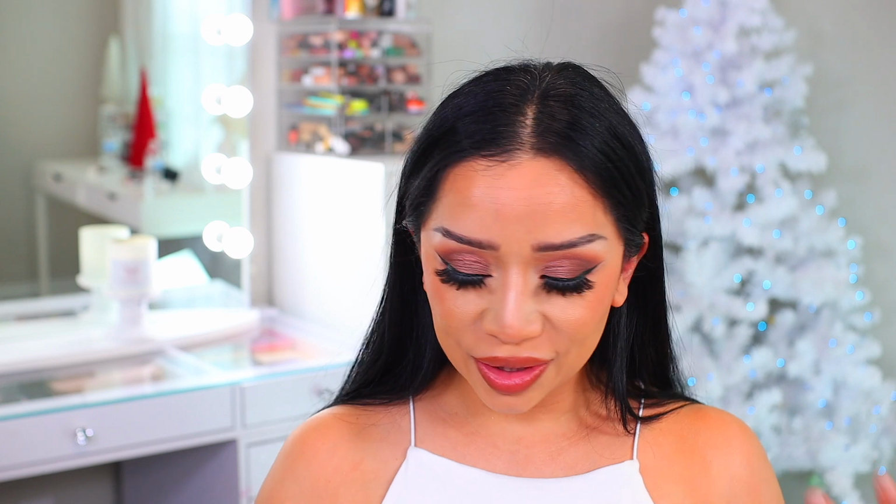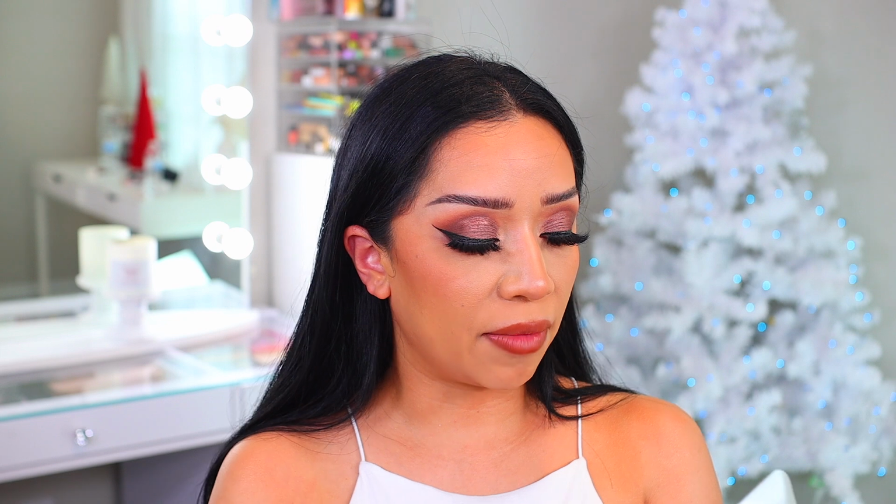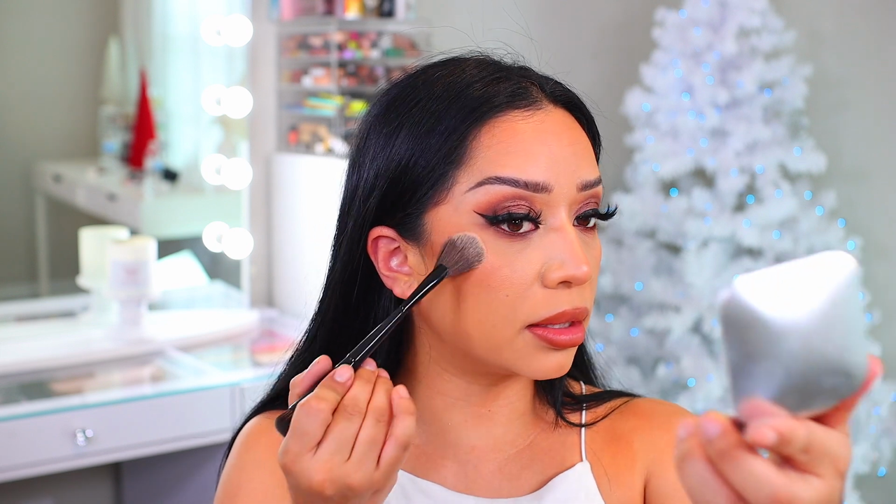So let me pop on some lashes really quick. Popped on some lashes. I'm wearing 1990 by me, OMG Lashes. So let's apply the highlighter. Honestly, this one has to be probably my favorite out of the entire r.e.m beauty collection, or from what I bought. This is again Miss Mercury, and it is a very blinding highlight.